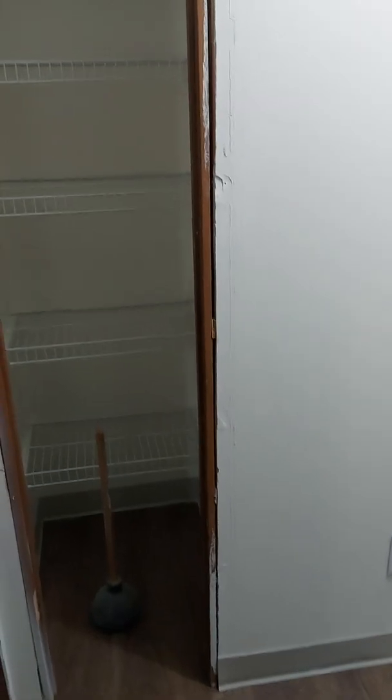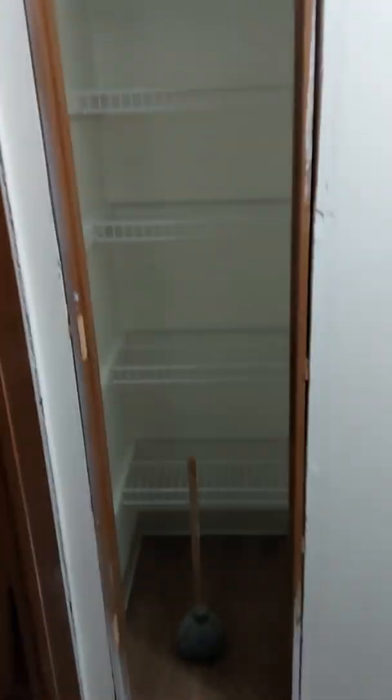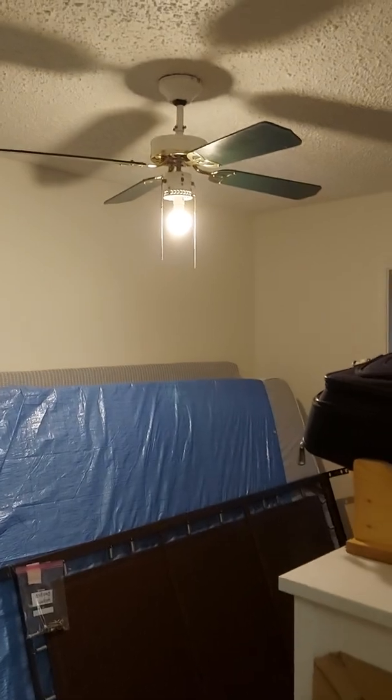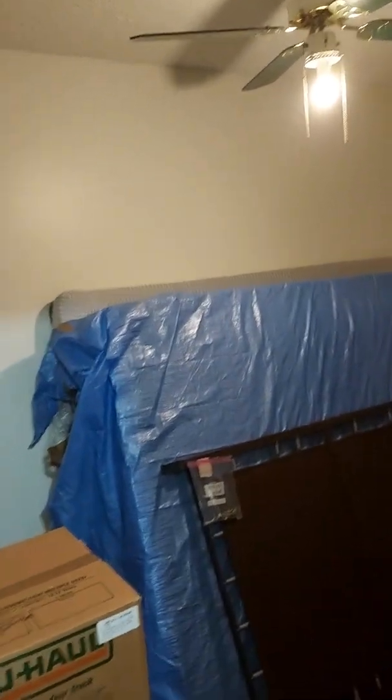This is the hall closet. No trim work. No light covers. They broke my ceiling fan globe in this room and the other room. They said they will be getting me one to replace that. No trim around the doors in here either.